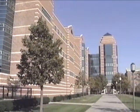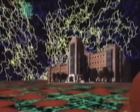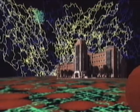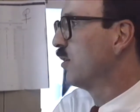Enabling scientific discovery is what the National Center for Supercomputing Applications is known for. One innovation under development is a collaborative software tool called the Biology Workbench. Researchers and medical doctors who use this new tool will be able to access vital information necessary in finding cures for a wide variety of diseases like Alzheimer's, cancer, and perhaps even AIDS.